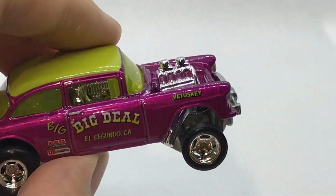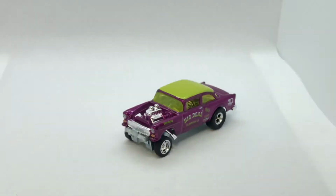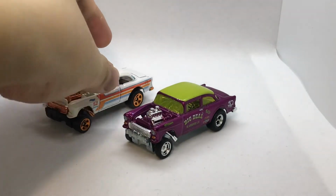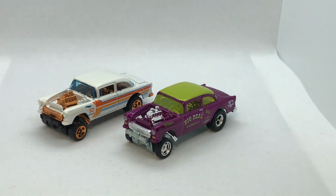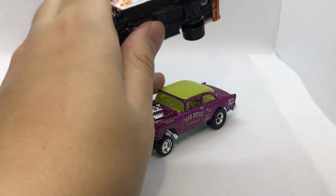But still, really cool car. This is only my second Bel Air Gasser. Can you believe it? And my first one is this another anniversary. This year's Pearl and Gold series, something like that, right? And this one is also in a very nice color. Obviously, it's not really a premium release. It's more of a basic plus, or a special basic set.